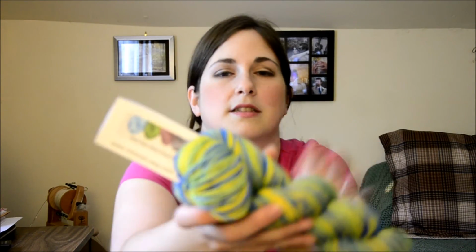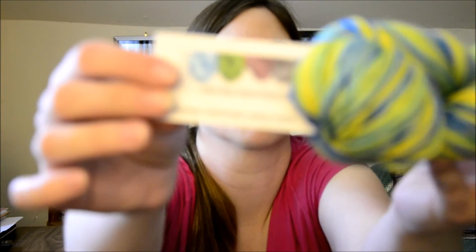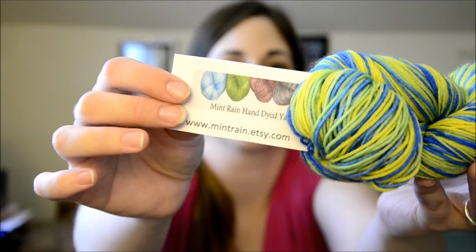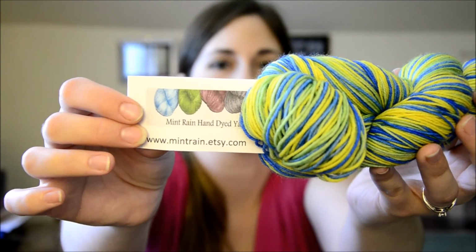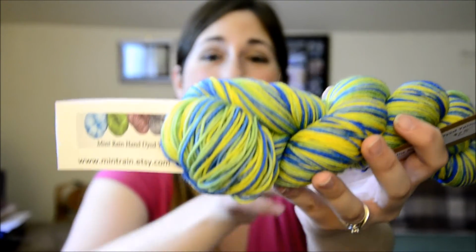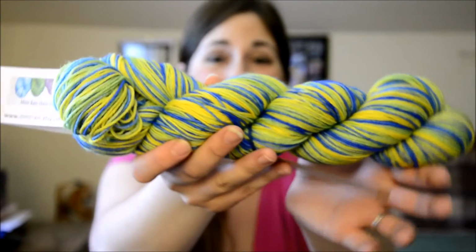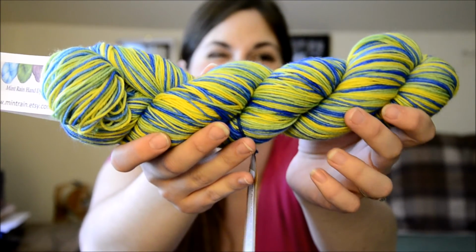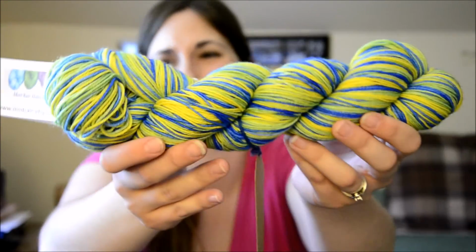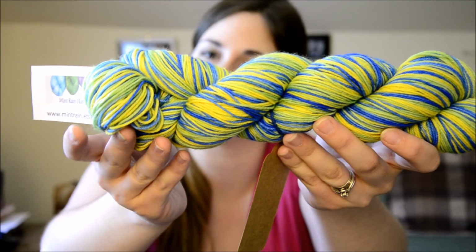Something else that I bought, I think this was back in February as well, is some Mint Rain hand-dyed yarns. And let's see, there's her tag. And she's on Etsy. And she's the one that's from here in Midland. Her name is Caitlin. And this is her tough sock base. And this is a self-striping, which is my first self-striping, and I cannot wait to try this out. I've been kind of hoarding it because I'm not ready to use it because it's so cute and it's my first self-striping, but I really want to try it out. This is the Spring Dreams colorway, by the way.